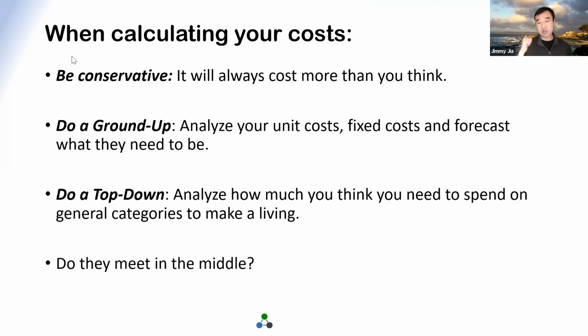When you're thinking about your costs, number one, always be conservative. It will always cost more than you think. Your numbers might turn out to be absolutely fantastic. And people who look at those financial models, they'll just add 30 to 40%, if not higher. And so you want to be conservative, and no matter how conservative you are, other people will still add probably 30, 40%.